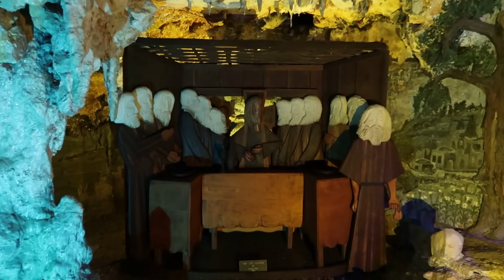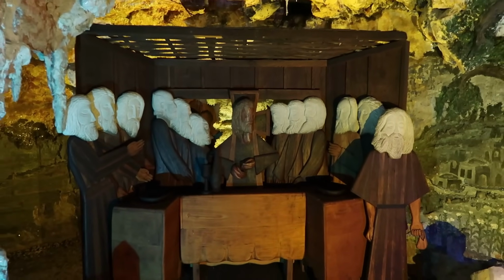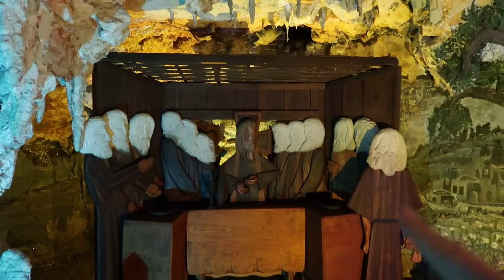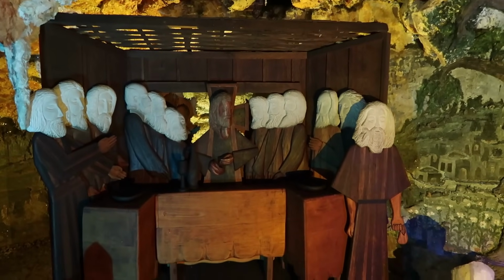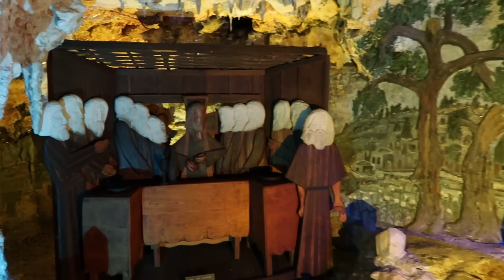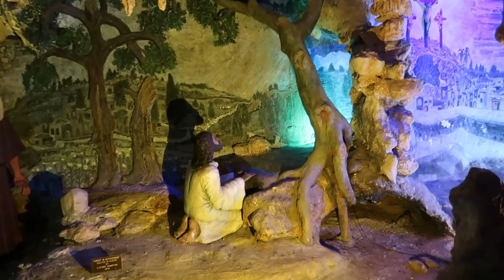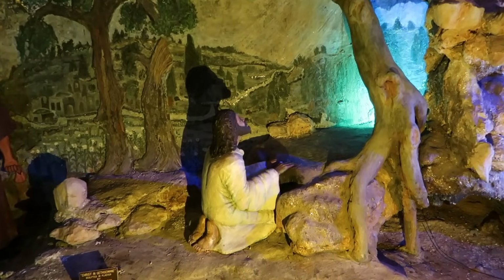There's a wood sculpture of the Last Supper, or at least the bodies are made of wood and the heads are made of concrete. A lot of mixed media there. And then Christ in Gethsemane. See Jesus praying right there.